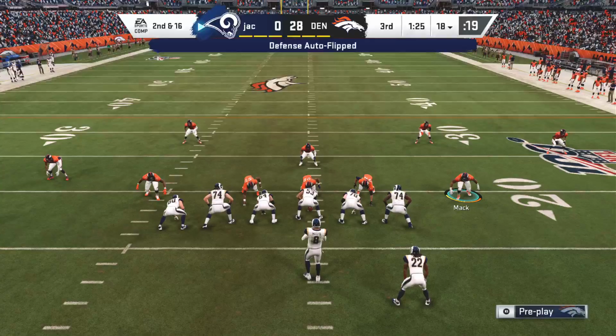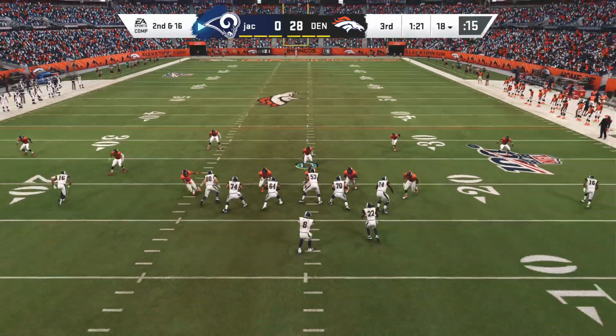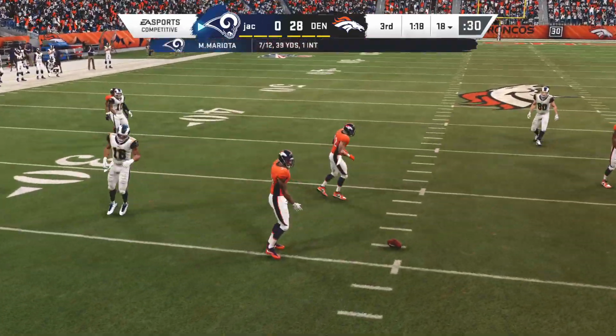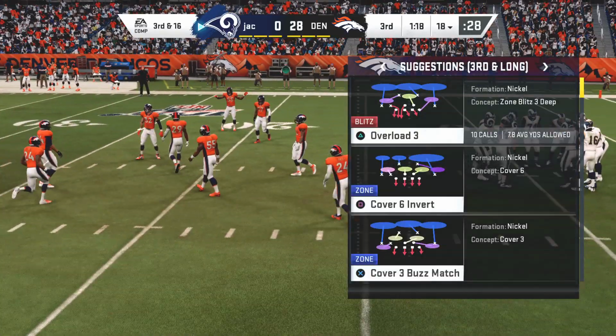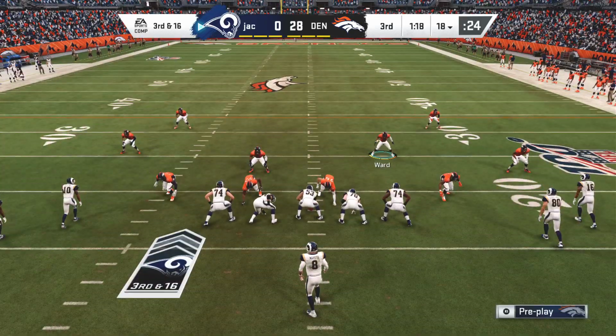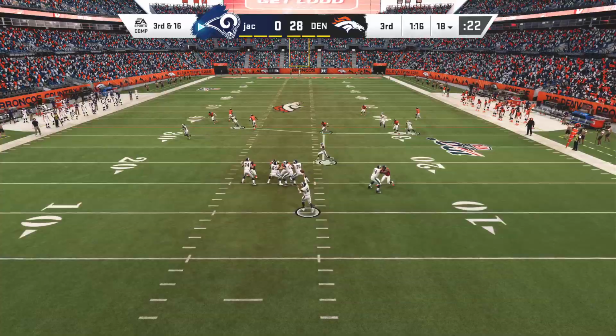Work to be done here on 2nd and 16 after the sack. Now Mariota. And he drops it incomplete. And their struggles continue here. Fair to say, hasn't been his best game throwing the football, but also not getting a lot of help out there either. Yeah, you nailed it pretty well, you know.